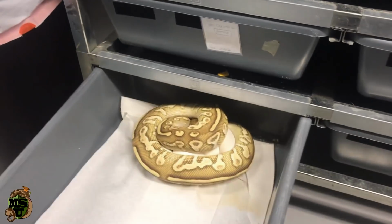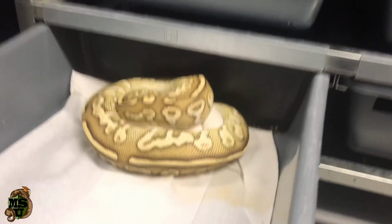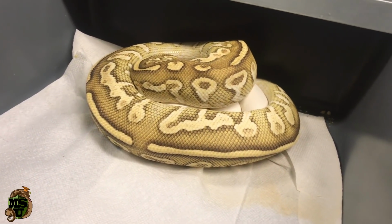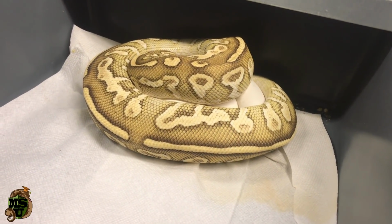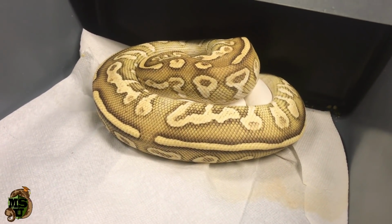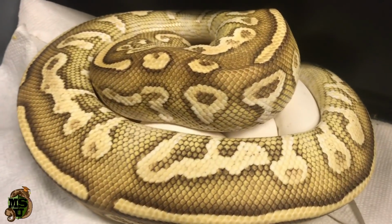Guys, this is a very anticipated clutch. I just wanted to tell you about it. This is my Hurricane Morph, which comes from Hans Winter in Germany. The wacky, I call it the bodybuilder posing pattern. Hurricane Enchi Lesser Yellow Belly Pos Het Pied, 50% Pos Het Pied. This could potentially be a very good litter if these eggs make it all the way.